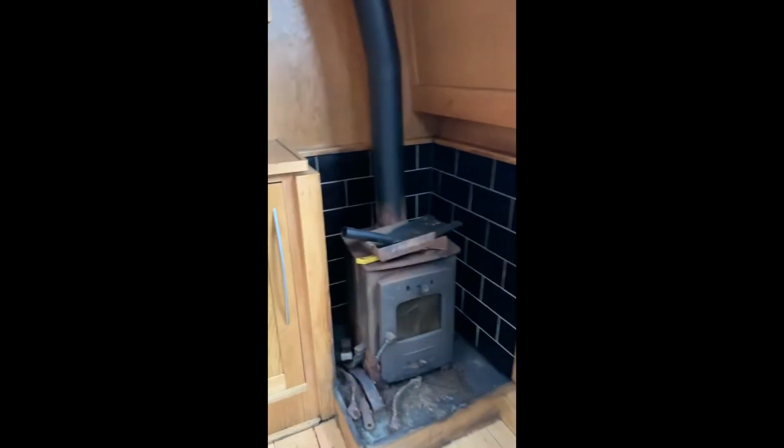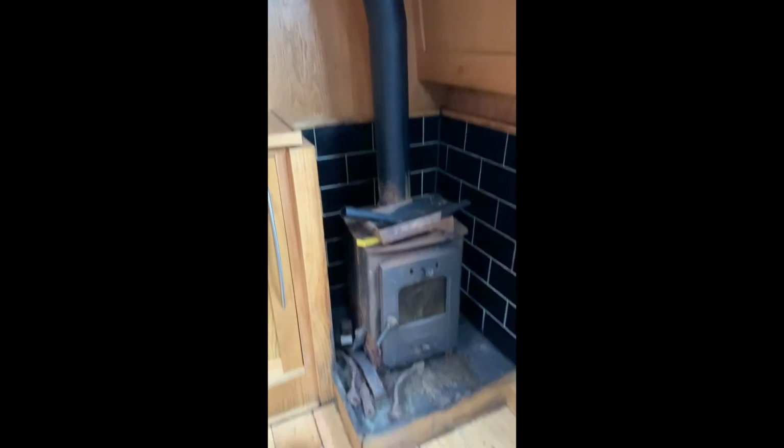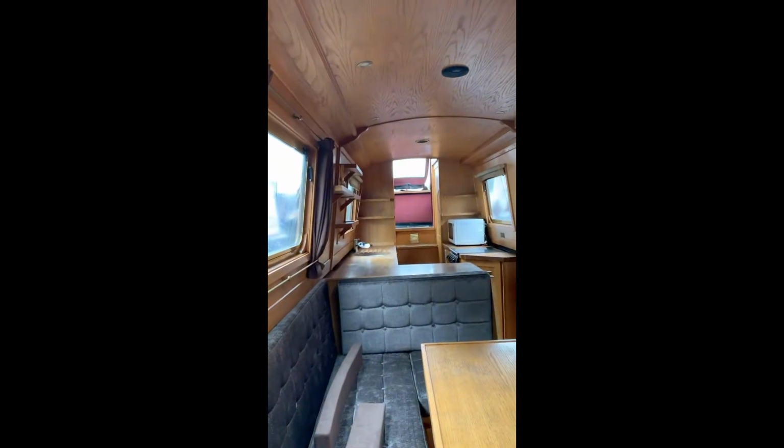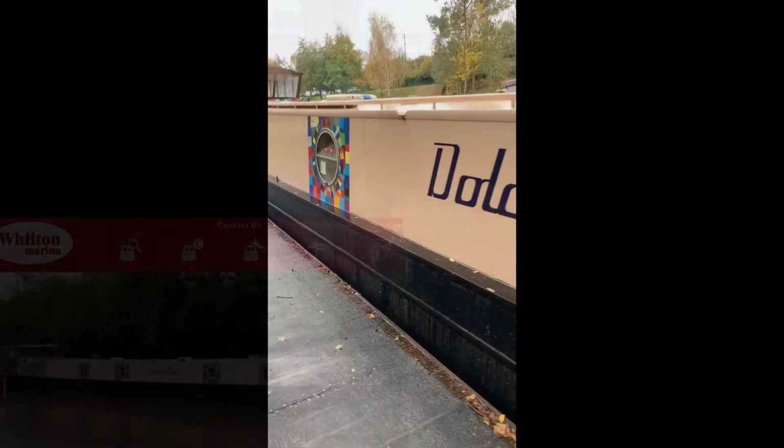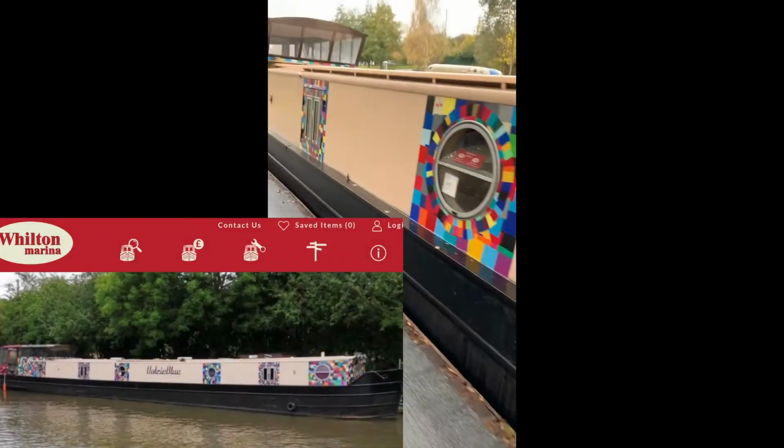And here we go. So there's all the metal bits on top and down the base. You can see where the wood surround's caught fire, and the glass has got a couple of big cracks in it. But once again, for a 65 grand boat being sold, you would have thought someone would have put a new or reconditioned or second-hand even stove in.